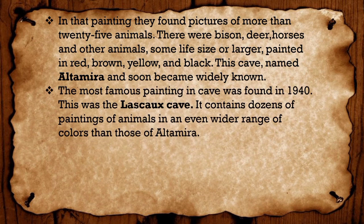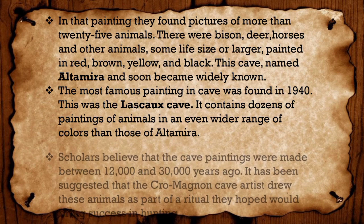The most famous cave painting was found in 1940. This was the Lascaux Cave. It contains dozens of paintings of animals in an even wider range of colors than those of Altamira. Lascaux Cave was discovered when four young boys in Lascaux, France, went looking for their lost dog, which had fallen down a hole.